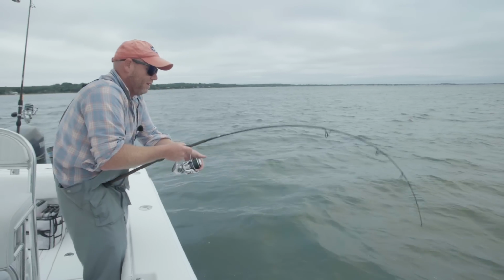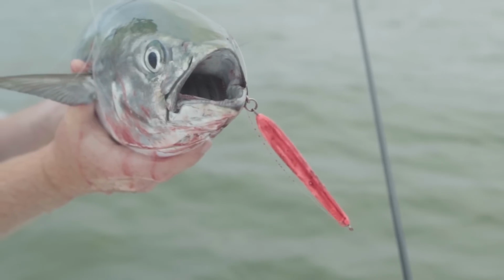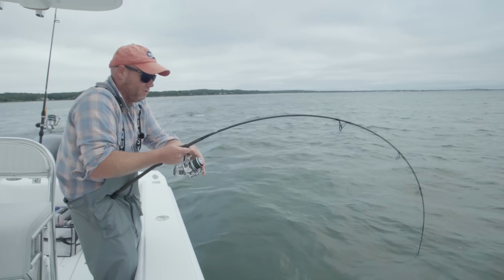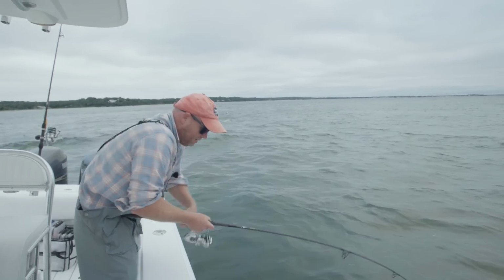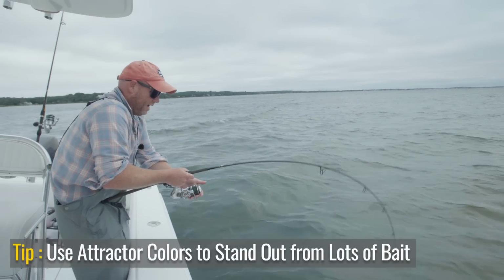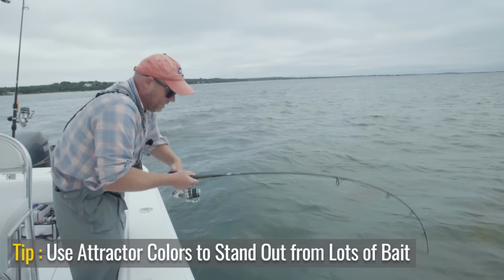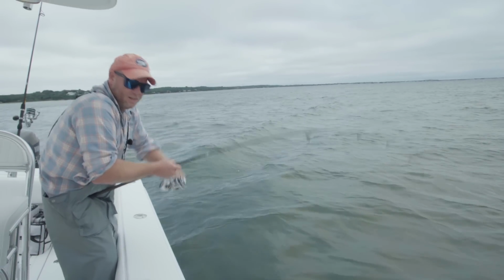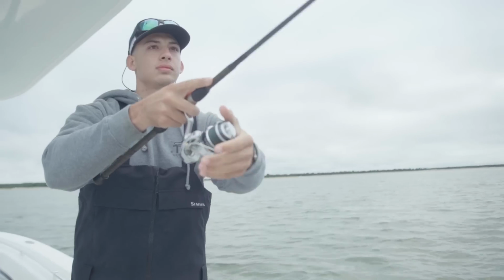So this hot pink Surface Eraser is what I would call an attractor. Certainly no hot pink baitfish around, but there's a lot of bait, kind of overcast. And so my strategy today was to stick out a little bit and give the fish a lot of commotion.